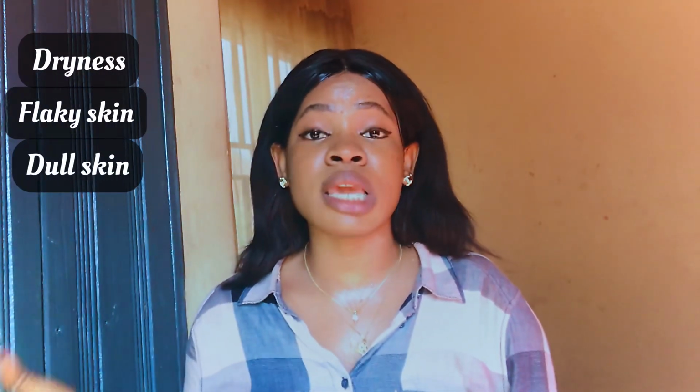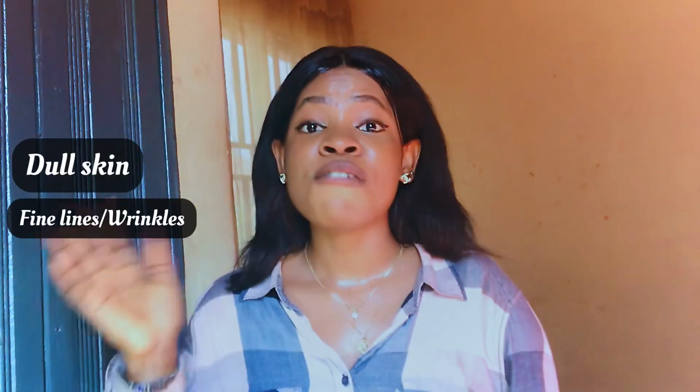Most times, signs of a damaged skin can be dryness, flaky skin, dull skin, fine lines, wrinkles, visible green veins, blue veins, uneven skin tone. Sometimes it might be rashes, dark marks, or sunspots that are popping out on your skin. So whenever you notice any unusual change on your skin, you want to be conscious and take it seriously, because skin bleaching is not in any way beneficial to your skin. Rather, it will end up damaging your skin.